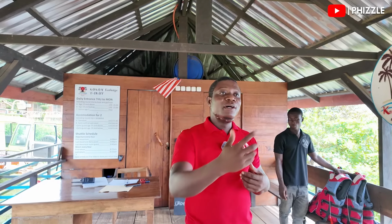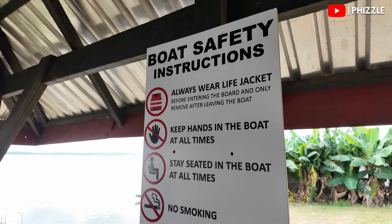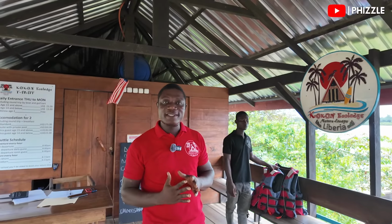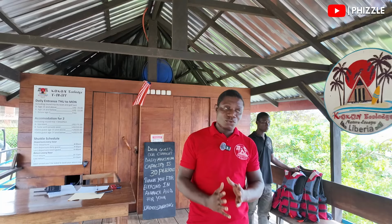I'm Solomon Baker. Here is our boat safety instruction on our white boat. Always wear your life jacket before entering the boat. Only remove it after leaving the boat. Keep your hands in the boat at all times. Stay seated in the boat at all times. No smoking on board. No single-use plastic or container, meaning no food, no water, no drink. It's an eco-friendly environment. You go there, you feel Kokon, enjoy yourself, feel free. Always listen to the captain, and the captain for today is Cyrus.